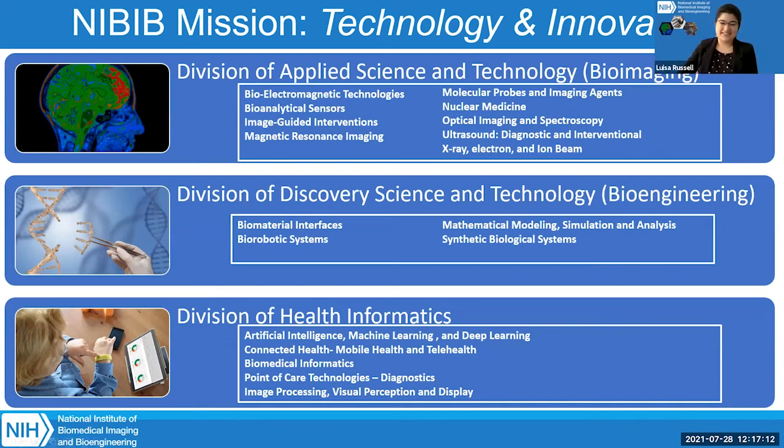Thanks, Alana. Yeah, so Alana set this up really, really nicely. I mean, NIBIB is really focused on making sure that we're the incubator for technologies that are going to spin out to the rest of the NIH. In order to address all of the different things that every IC might need, we really needed to be split up into 3 different scientific divisions. So firstly, we have the Division of Applied Science and Technology, or Bioimaging. And this is a portfolio really focused on clinical imaging overall, as well as sensing. So we have portfolios like bioelectromagnetic technologies, bioanalytical sensors, image-guided interventions, MRI, molecular probes and imaging agents, nuclear medicine, optical imaging and spectroscopy, ultrasound, as well as X-ray, electron, and ion beam.